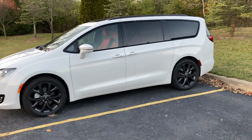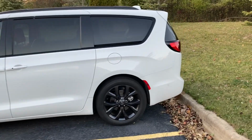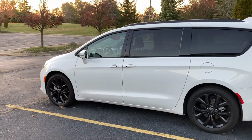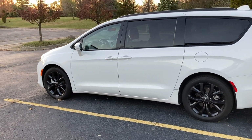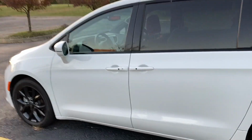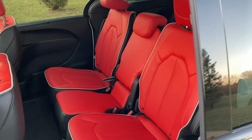This is, I think, a white pearl paint. It's just a gloss finish, actually. As you can tell, it's a big vehicle. This thing stretches over 200 inches in length, but you get a lot of room for the dimensions. More interior room than, I believe, a Chevy Tahoe and a standard Cadillac Escalade.